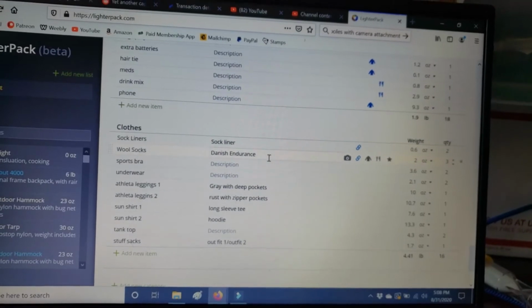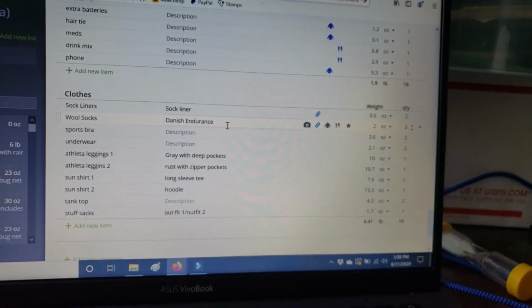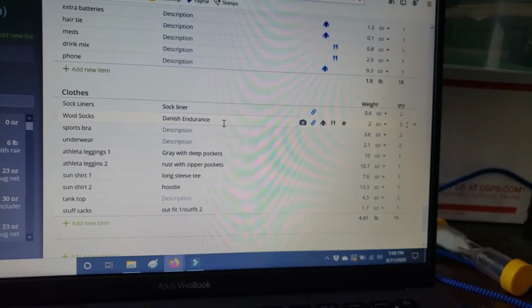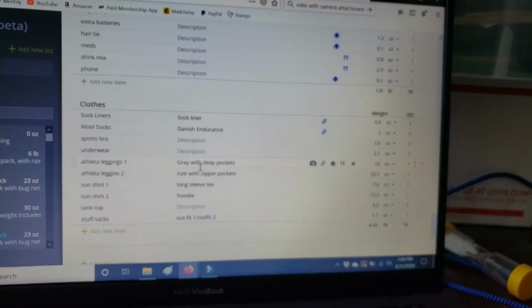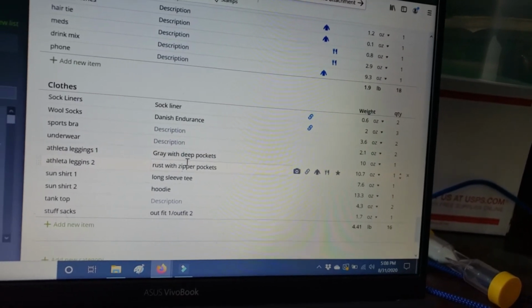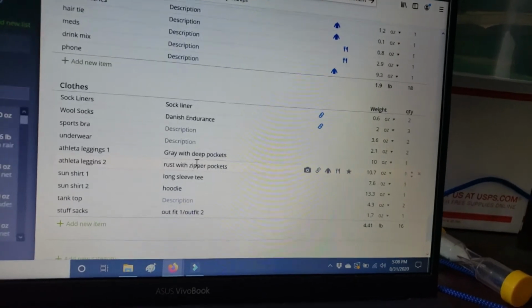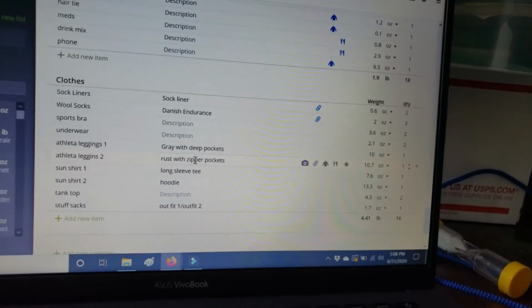So for my clothes, I have 2 pairs of sock liners, 3 pairs of Danish Endurance wool socks, 2 sports bras, 2 undies, and then my leggings and shirts are different enough that I couldn't just do the same weight for each of them, so I have my Athleta leggings with deep pockets, and then my Athleta leggings that have zipper pockets, and whenever I read that, I can differentiate in my mind, I know which is which.